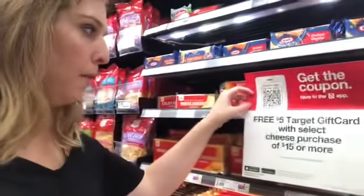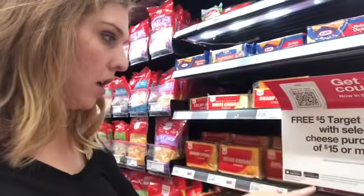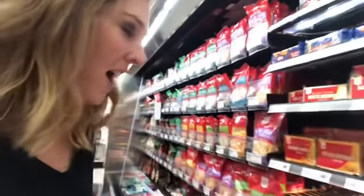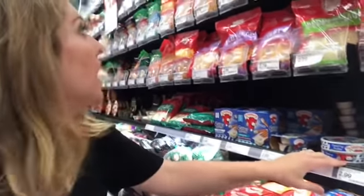So we have a nice promo on cheese. When you spend $15 or more, you're going to get a $5 Target gift card. All you need to do is text cheese to 827-438. We currently have a 50% off Target Cartwheel for the Laughing Cow cheese, so that would be a nice cartwheel to add. You could do the cartwheel up to 4 times.